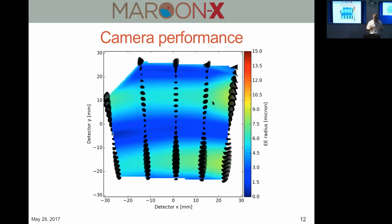And the same is true, although we are closer to the minimum specs here for the red camera. So ignoring a little bit this corner here, which is just an artifact of how things are plotted, we are basically filling with the 2 CCD detectors the full format of both cameras. We only lose a little bit of the free spectral range of the reddest borders in the reddest camera, just because they're becoming too wide. But the loss is very, very small.